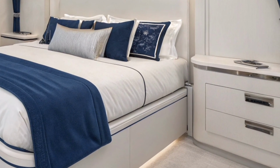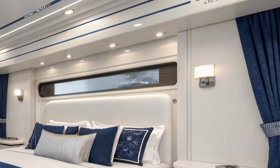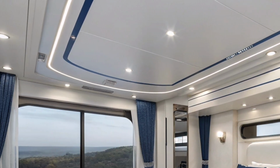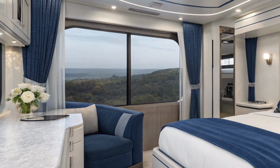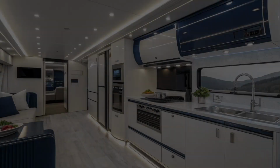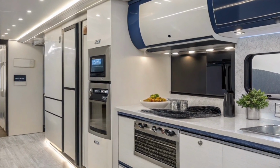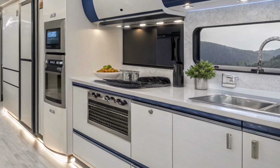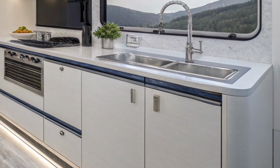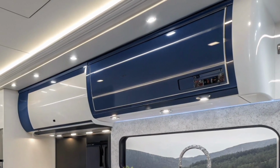Step inside, and you are immediately welcomed into a world of ultra-modern luxury. The interior feels like a 5-star hotel suite combined with the cockpit of a spaceship. Premium Alcantara leather, carbon fiber trims, and ambient lighting create a futuristic yet cozy atmosphere. The lounge area is spacious with reclining leather seats, a large smart TV, and a surround sound system that offers an immersive entertainment experience. The smart glass windows can tint automatically for privacy and adjust lighting according to the mood.